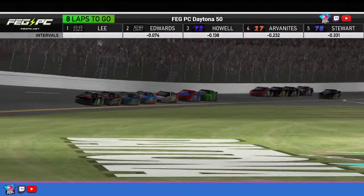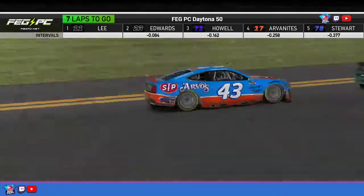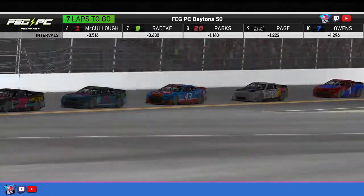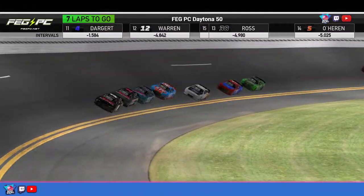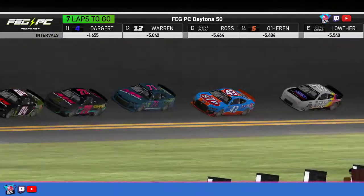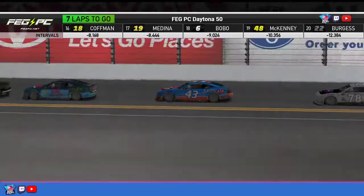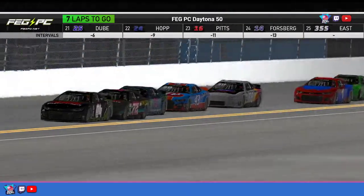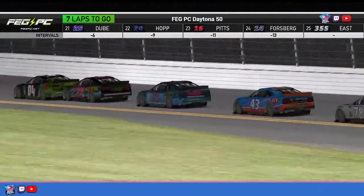Still watching Arvantes. He's all over the rear bumper of Peyton Howell. But it is still the Matthew Lee show, currently running up front, that 04 machine. He's been pretty much uncontested tonight. Granted, his teammates are right behind him. They might have a strategy on who they're going to try and push to the front, but right now it looks like Lee's going to get definitely the most laps led tonight. And with seven to go, he is in a prime position to try and bring home the win.